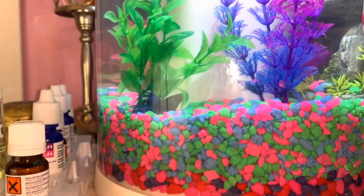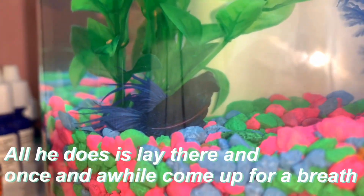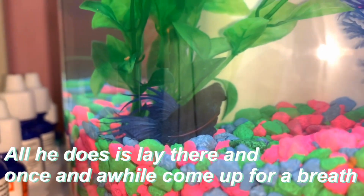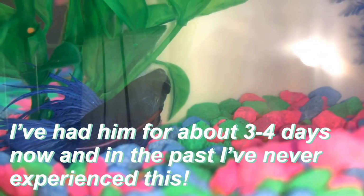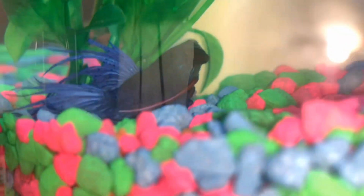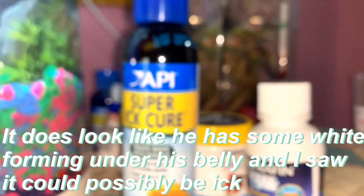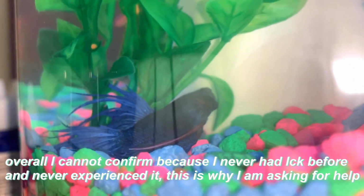Okay. So this is the main problem right now. As you can see, he's laying on the ground. He's been doing this ever since I got him. And it's really hard to see. Maybe I can zoom in more. But his fins have white spots on them. And I was assuming that it was ick. I'm not entirely sure though. But I did a lot of research. I was tied between it being either a bladder infection or ick. And it looks a lot like ick, but I'm not entirely sure.